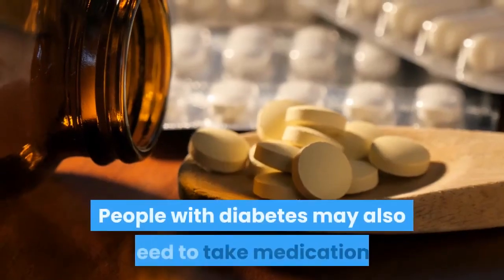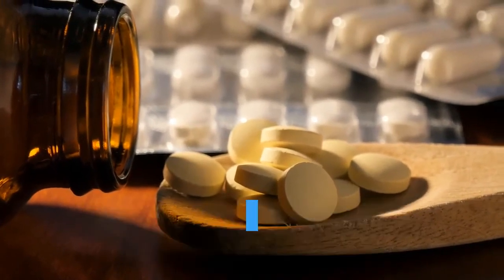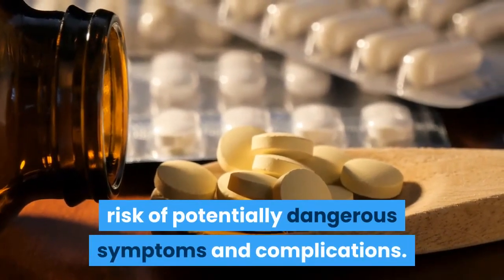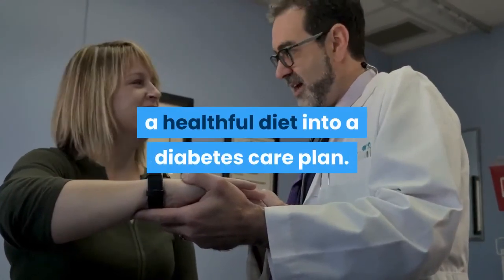People with diabetes may also need to take medications and measure their blood sugar regularly to reduce the risk of potentially dangerous symptoms and complications. Speak with a doctor about how to incorporate a healthful diet into a diabetes care plan.